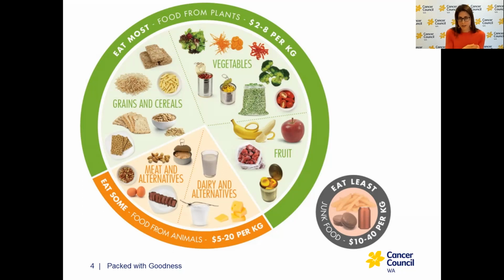Similarly to the Australian Guide to Healthy Eating on the page before, the junk foods intentionally sit outside of this plate because, as we said before, they are low in nutrition and usually higher in fat, salts and sugars. And as you can see from a kilo per kilo comparison, they're going to cost you a lot more in the long run if they're the foods that you're throwing in your trolley.